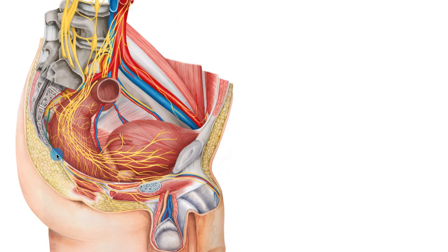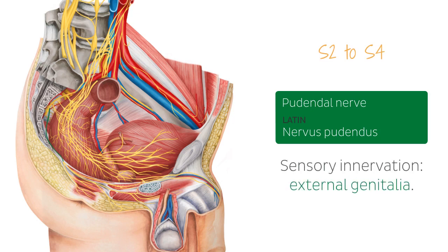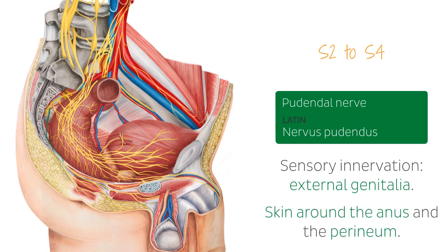Next image that we're going to be seeing here, notice this structure that is now highlighted. This nerve is known as the pudendal nerve. This is the major somatic nerve of the perineum. It is a paired nerve that arises from the level of S2 to S4 vertebrae. It provides sensory innervation to external genitalia, including the skin around the anus and the perineum.